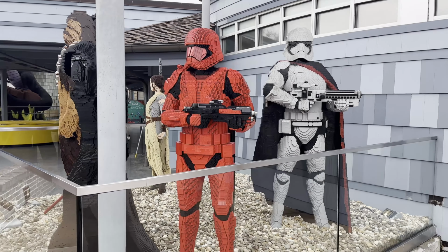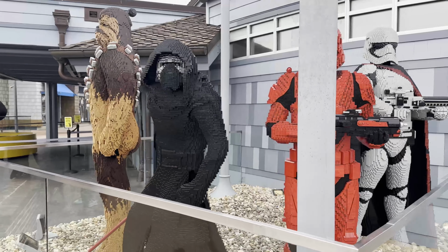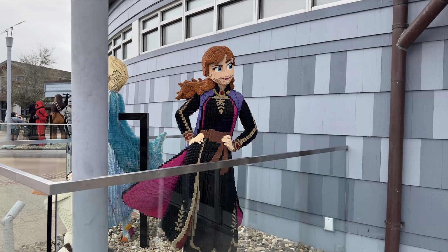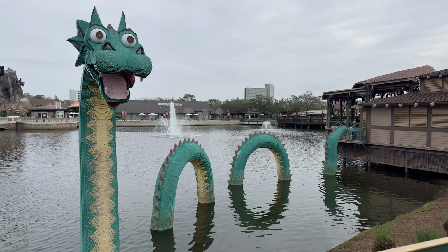Yeah, it's pretty incredible. And the, I want to call them sculptures, but what they have built outside of the store is absolutely amazing. You have Star Wars, you have Frozen, and you have a dragon in the water or something. A dragon in the water, yes. So cool. It's pretty amazing. And I'm not a huge Lego person, so.